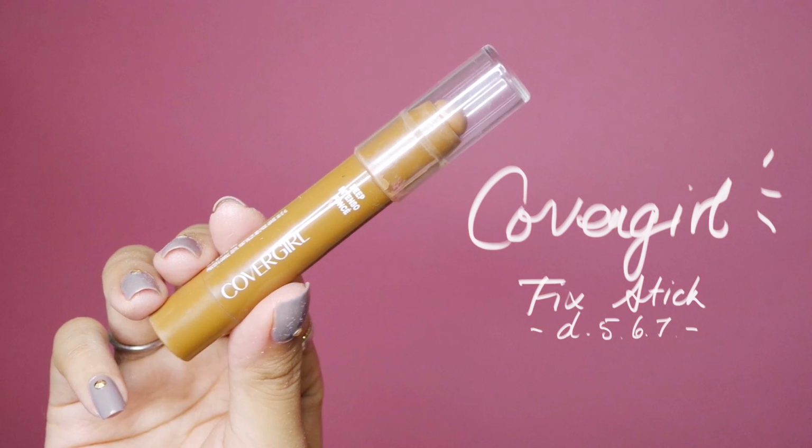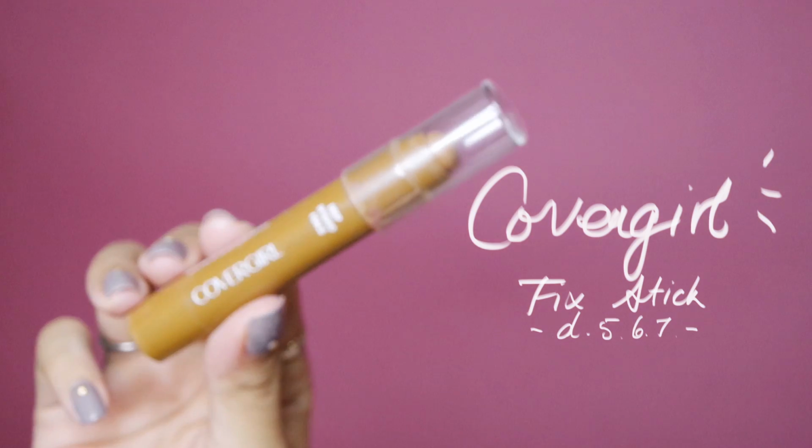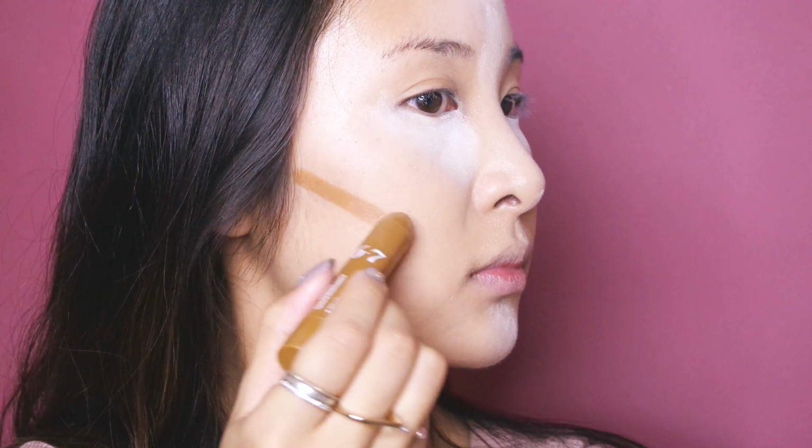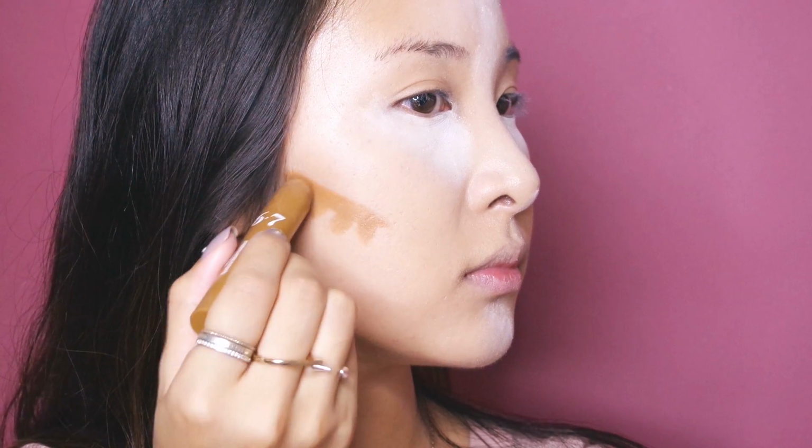Okay, I know we look a bit crazy, but we're gonna dust it off in a little bit. So I'm gonna be using this Covergirl concealer stick in the shade D567. Draw a line from the top of my ear towards my mouth.